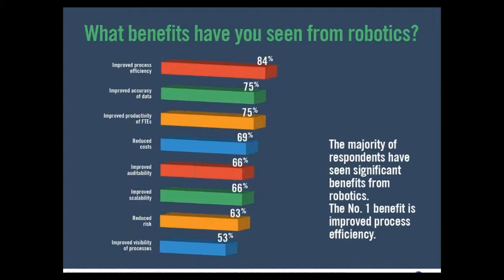84% reported improved process efficiency, 75% saw improved accuracy of data, and 75% again improved productivity of FTEs. And even going down the chart, these numbers are still quite big. 69% reduced cost, and improved auditability and improved scalability, both at 66%. 63% have reduced risk, and 53% reported improved visibility of processes. So here we see that the majority of respondents have seen significant benefits from robotics, and the number one benefit being improved process efficiency.